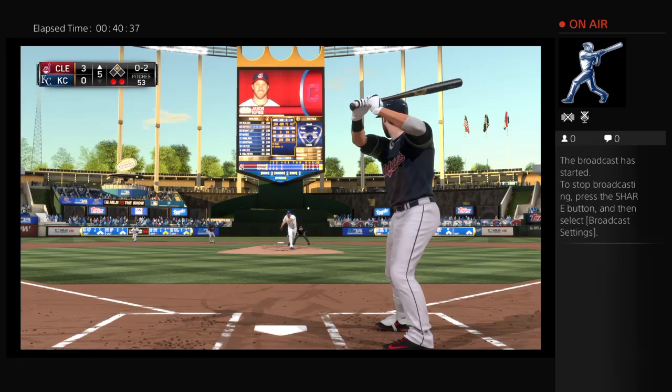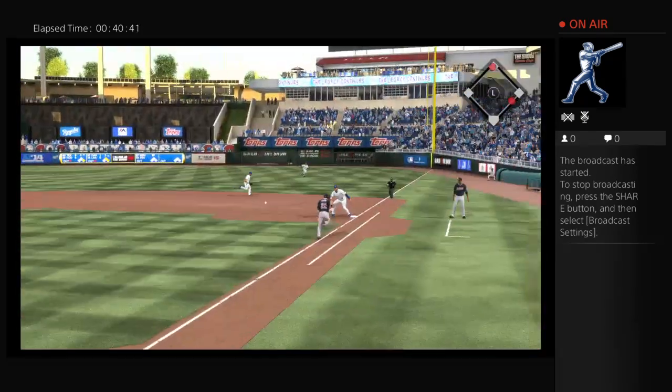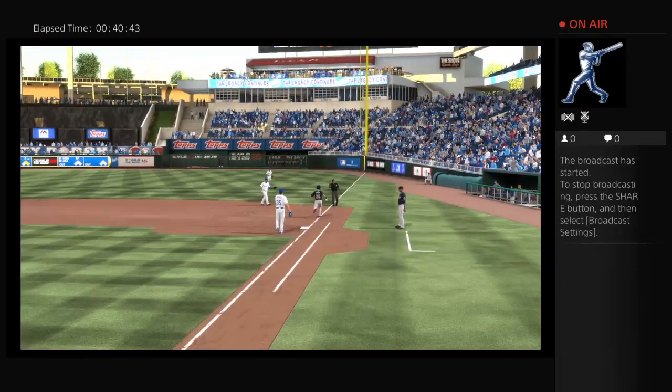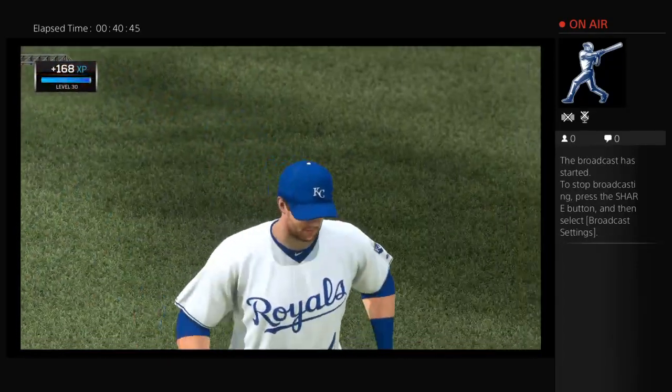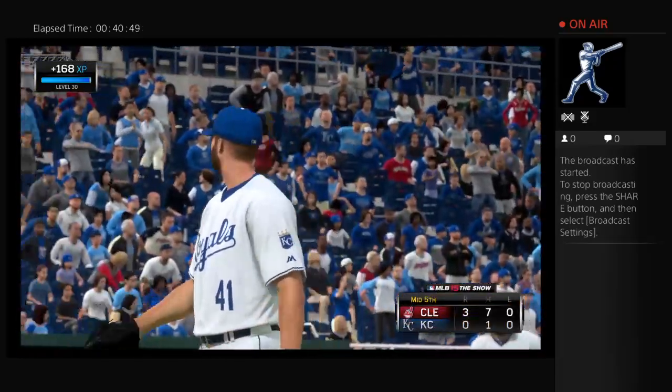Has a look, now the pitch. And this is swung on and missed, though the ball did hit the ground, so he'll need to go to first. And the throw is in time. It's a strikeout, and the play at first goes 2-3 for good measure as the inning is over.